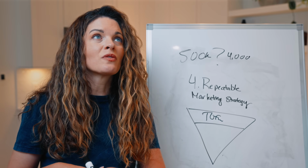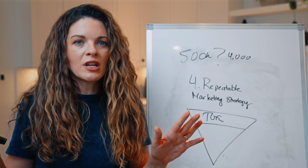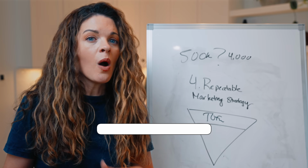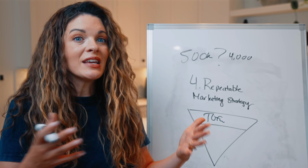So you need to sort of bring awareness and illuminate that there is a problem that exists. They kind of might have an inkling and maybe they're starting to do some searching, but you need to illuminate that it's actually a problem. So for a business coach, this might be why you're working 60 hours but still broke, or the real reason your business isn't growing. So that makes them aware of the actual problem.